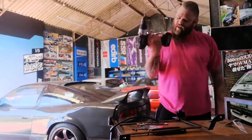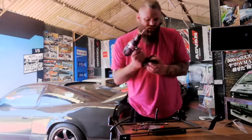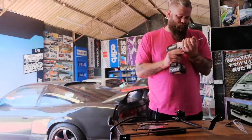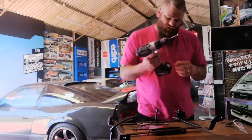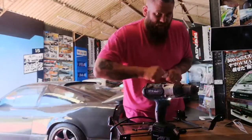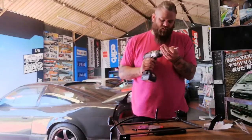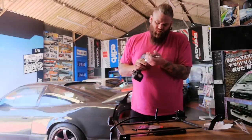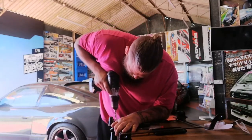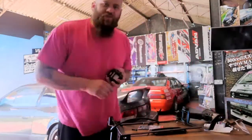Just blooming charged that. This battery must be on its way out. Bugger. Yeah, that's dead. Oh well. See if it's got enough power to just cut through that last bit. Got enough in yet? No, is the answer. Right, charging time, back in a minute.